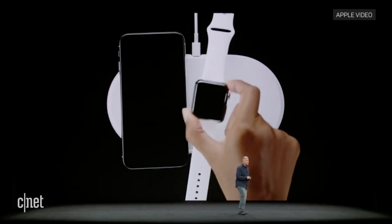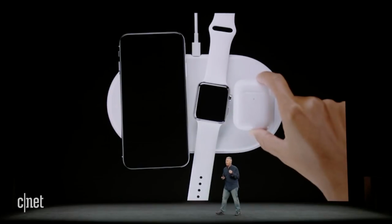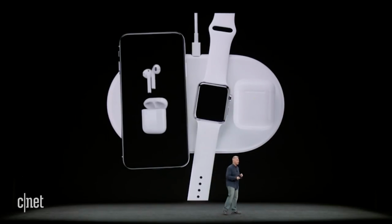One thing we do have practically confirmed, though, is the release of the AirPower charging mat. We saw that in September at the release of the iPhone 8 and iPhone 10. Yeah, September 12th, we saw that thing released, but it still hasn't hit stores. We still haven't gotten a price for it.